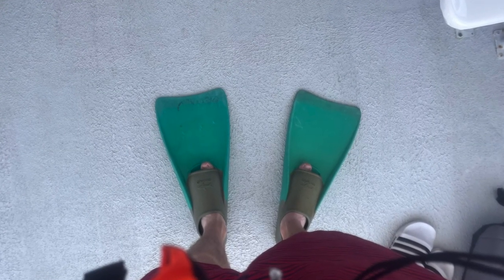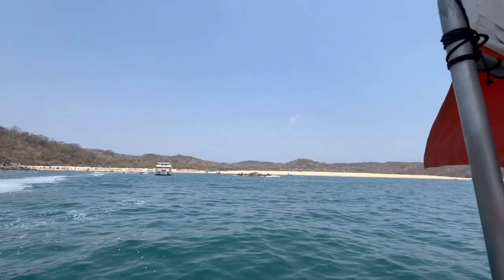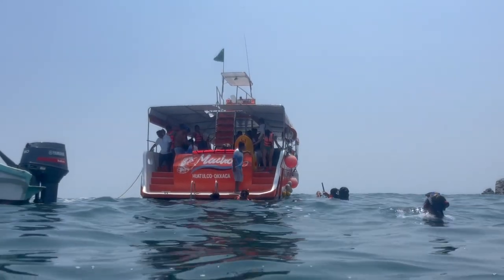Instead of swimming, you also get the chance to snorkel and explore the underwater wildlife. This costs around 200 pesos extra, but lets you get to know fishes and coral reefs.